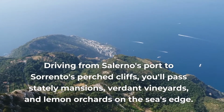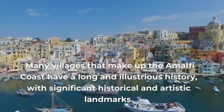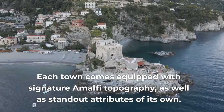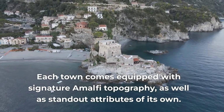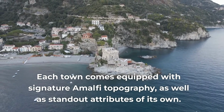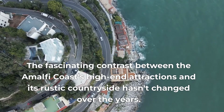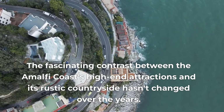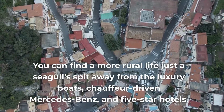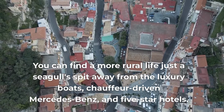Many villages that make up the Amalfi Coast have a long and illustrious history, with a significant number of historical and artistic landmarks. Each town comes equipped with signature Amalfi topography, as well as standout attributes of its own. The fascinating contrast between the Amalfi Coast's high-end attractions and its rustic countryside hasn't changed over the years. You can find a more rural life just a seagull spit away from the luxury boats, chauffeur-driven Mercedes-Benz, and five-star hotels.